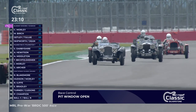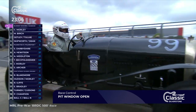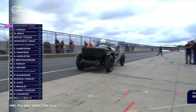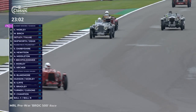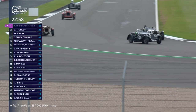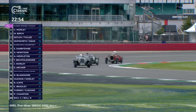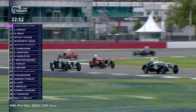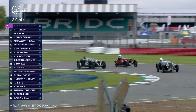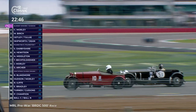The pit window is open, and we should see the first pit caller there, perhaps the number 99 car of Robin Tolui, coming to hand over to Bjorn Gettler. They're running in fourth place. Now, I was wrong, Fred Wakeman didn't come into the pits the next time around. He was just acknowledging his pit crew holding out his board for him. But he will come in at some point over the next 10 minutes.